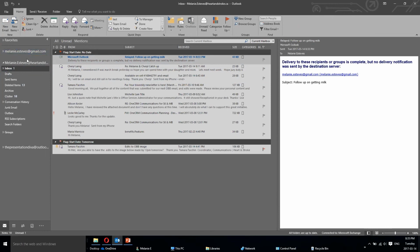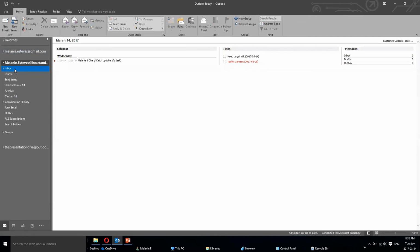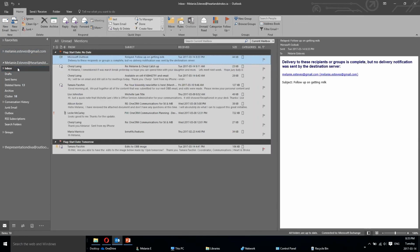I find, and that's why I keep showing you this account, my Heart and Stroke Foundation account, because it is on the Microsoft server. So I find that Outlook really maximizes its functionality when it's on the Outlook server or on the Microsoft server. And when you're working in a business setting, it really maximizes how it functions. Yeah, so those are the main areas of how Outlook works.